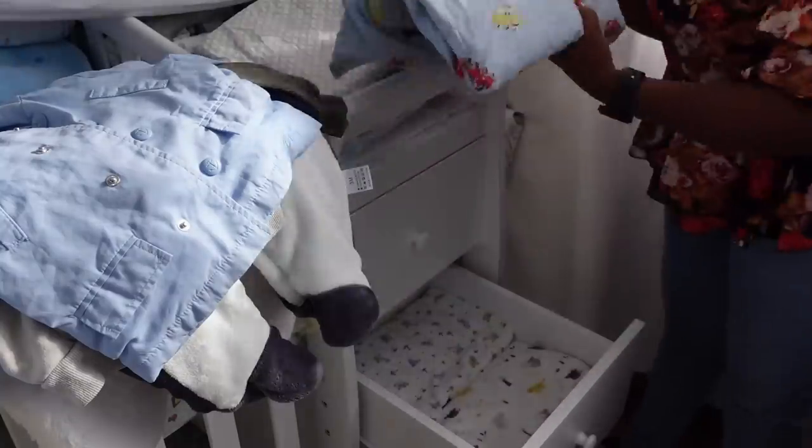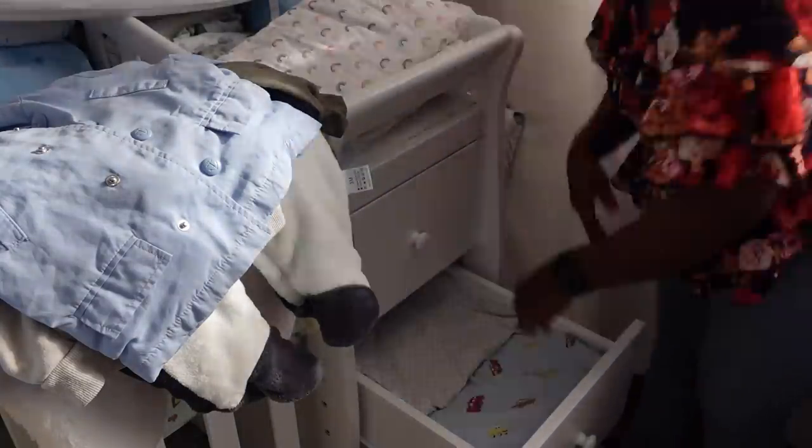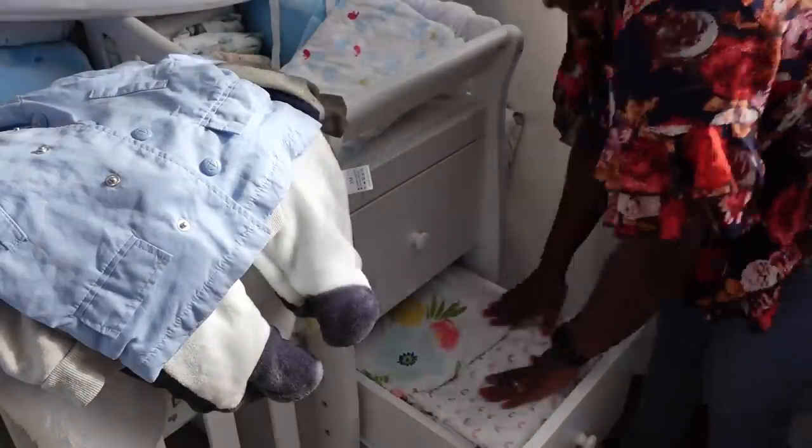On these drawers attached to the baby crib, we organized all the bed sheets, flannels, and swaddles.